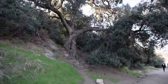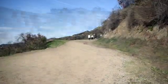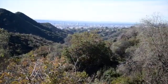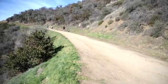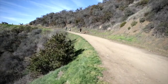After about 20 minutes of hiking, you'll come across this tree. Why is that tree so significant? Because that's the last tree you will see along the trail providing you shade. So I strongly advise you to bring your hat, sunglasses, water, and sunscreen because you will be needing them on a bright, hot, sunny day in Los Angeles.